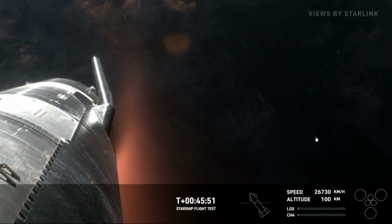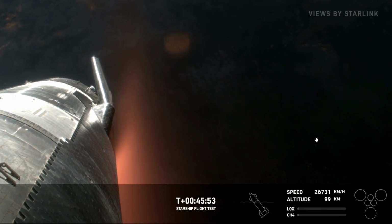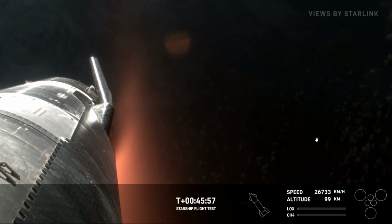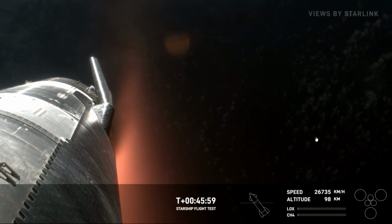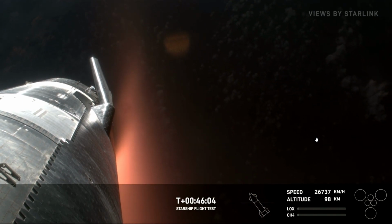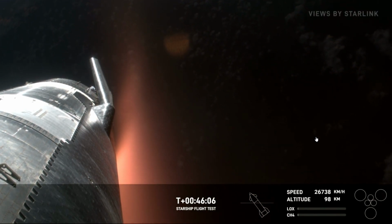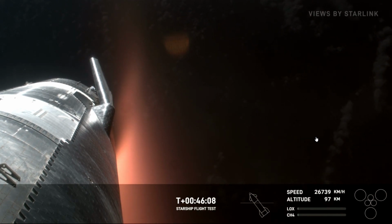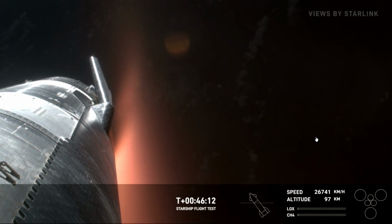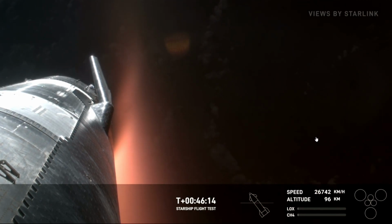Great call outs there. Now, during atmospheric reentry, the vehicle is going to see temperatures as high as 2,600 degrees Fahrenheit or over 1,400 degrees Celsius. So those tiles are there to help protect the vehicle from this extreme heat. Yeah, and the flaps will help control it. Now, one noticeable difference I see immediately, those flaps are not moving as much as they were on Flight 3. So that is a great sign, right?